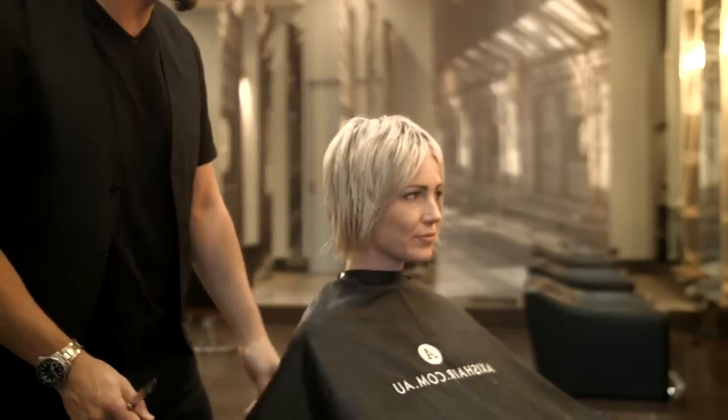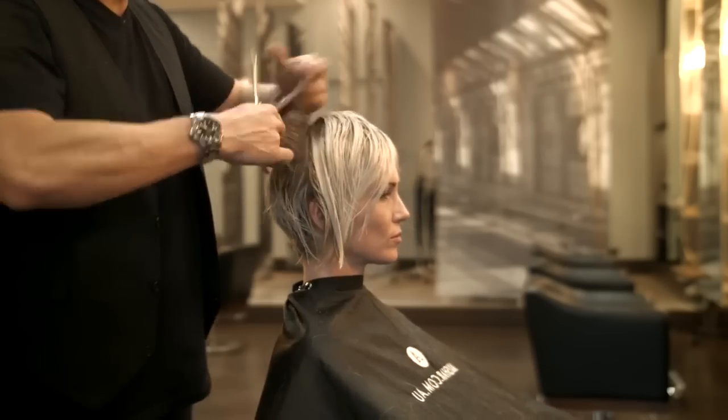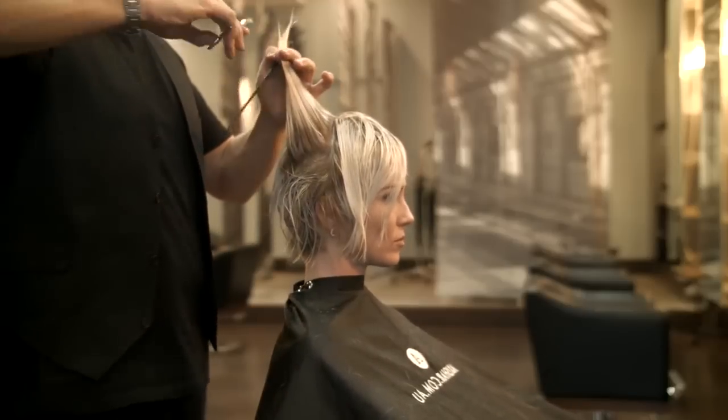All right, so now we're gonna blend those sides in. Again, increasing back to the original section.